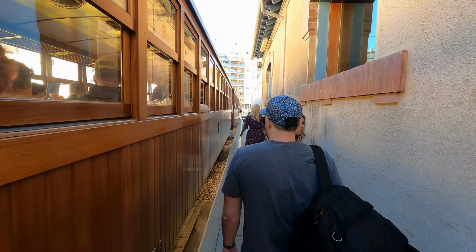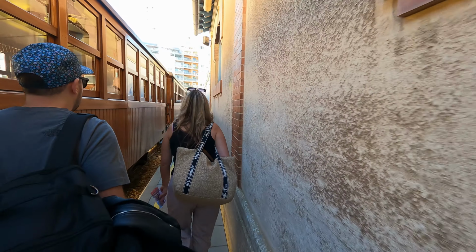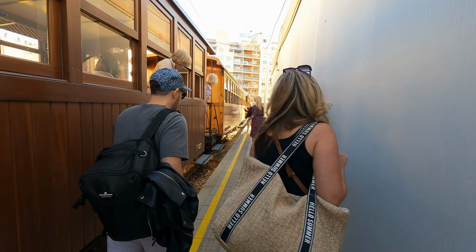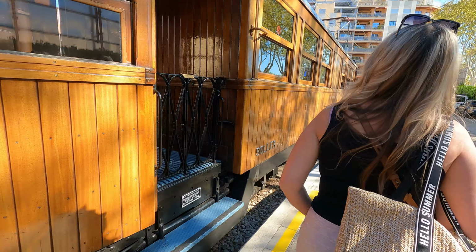The first bit up the front was not so... Yeah, everyone's got the same idea, don't they? Go down the back, it'll be quiet. Yeah, we'll go back up there and see if we can get that last spot up there. Let's just keep going down.